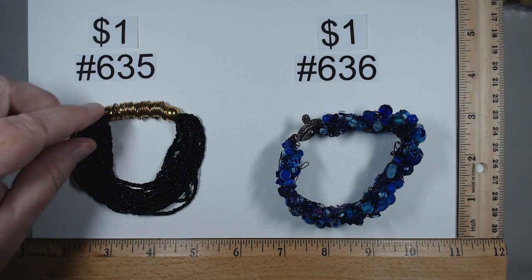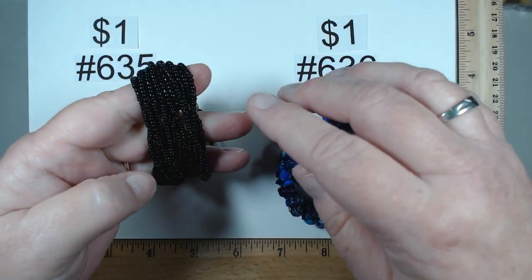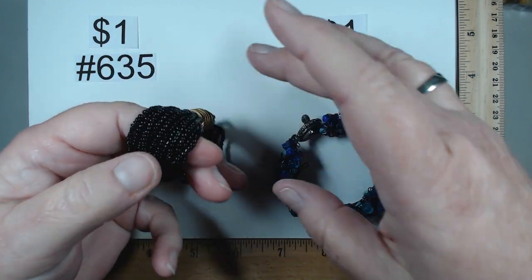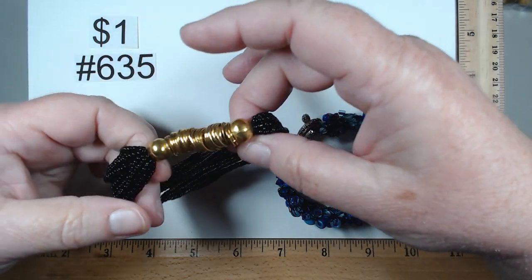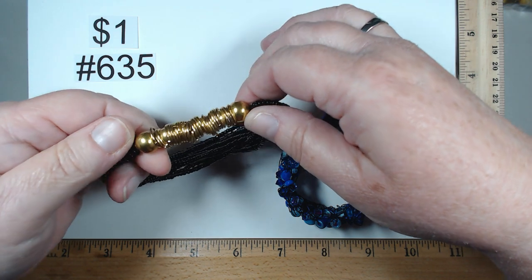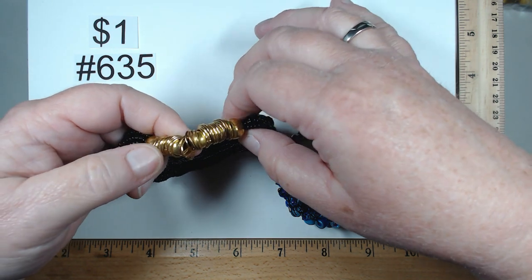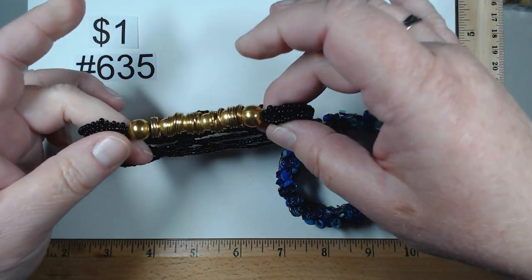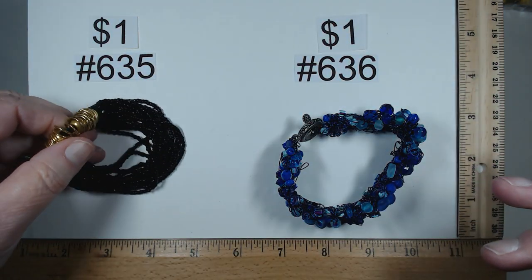And the bracelets keep coming. This one is multi-strand, small glass. I think they're glass. They feel nice and cool. Seed beads, nice stretch. And then the center focal here are the heavier beads, and then just this whole plethora. I mean, just look at all that movement. It's beautiful. It's a dollar.